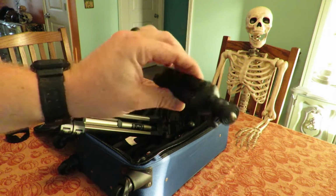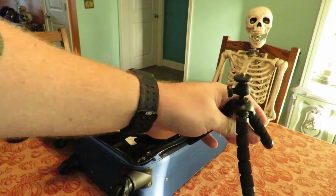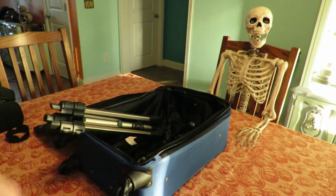Going back with the tripods, don't forget your little ones. These can come in handy, like some of the videos we do at the restaurants. We'll set this on the table, we're good to go. Or, makes a good handle for a camera on top.